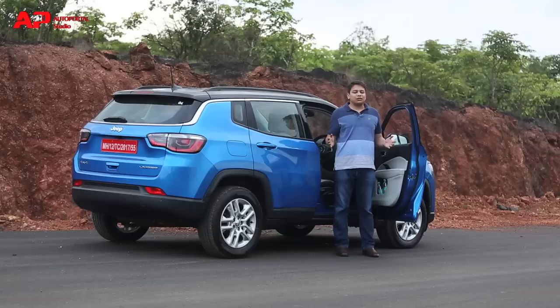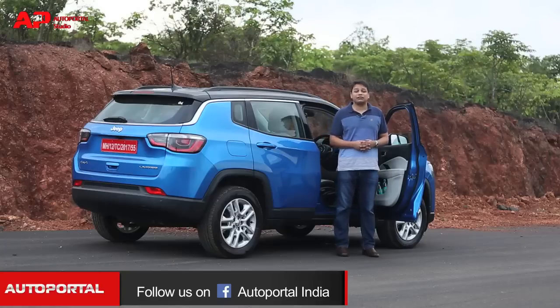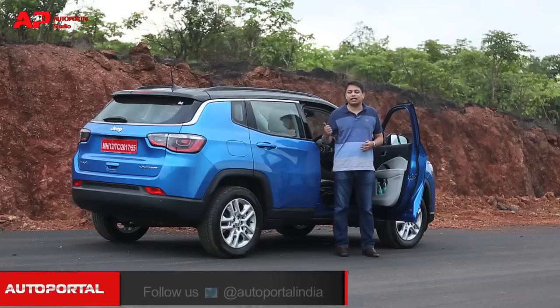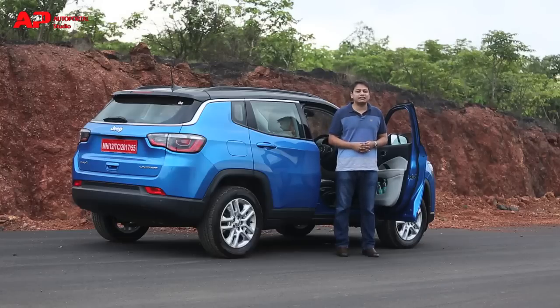Well, so what stands in the way of sales success for the Jeep Compass is the fact that it has some very well-established rivals, and rivals which have a very strong fan following. But that said, if you're in the market for a distinctive looking SUV which has a very comfortable cabin, a punchy diesel engine, and probably the best 4x4 capabilities at this price point, then this is a car that you should definitely go ahead and check out at a Jeep dealership near you.